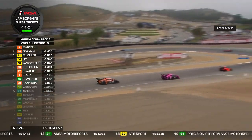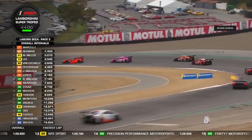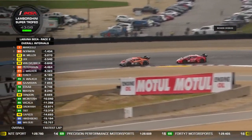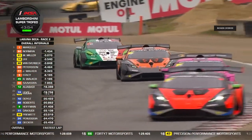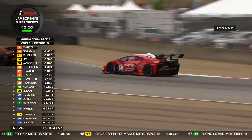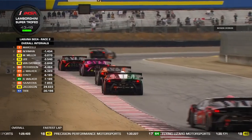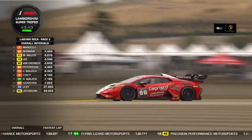Mark Miller in that bright orange and black Lamborghini at the front here of this little threesome, and it's Andy Lee who was just behind him in the bright pink number 14, and Miller beginning to pull out just a little bit now over Lee. Yeah, and then the 88 of Johannes van Overbeek, maybe 3 or 4 car lengths now, maybe rather than one.